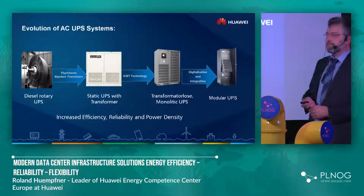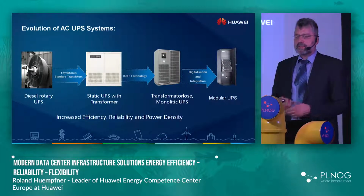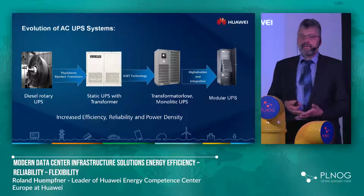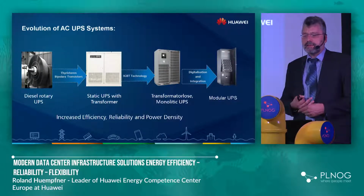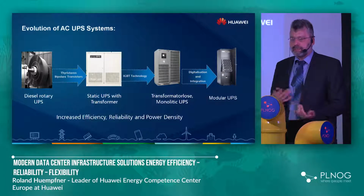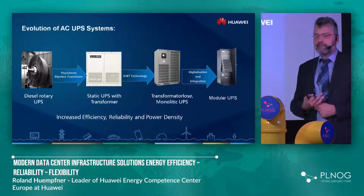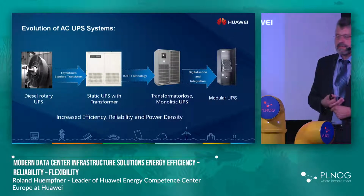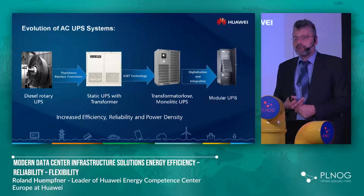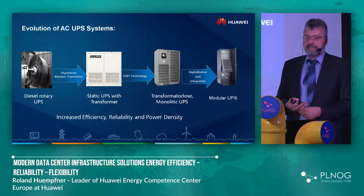We started some 20 or 30 years ago with diesel rotary UPSs, which were not scalable and could not do any power conditioning. Then we entered the era of static UPSs with transformers. Then we came to transformerless UPSs. And finally, we arrive in the age of the modular UPS. Through all this time, we were looking at increased efficiency, reliability, and power density.